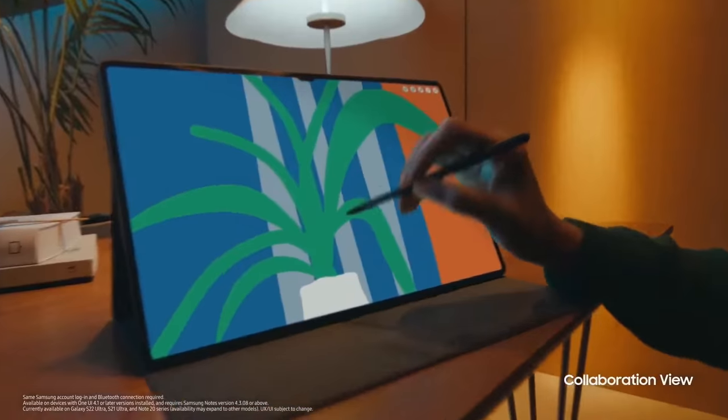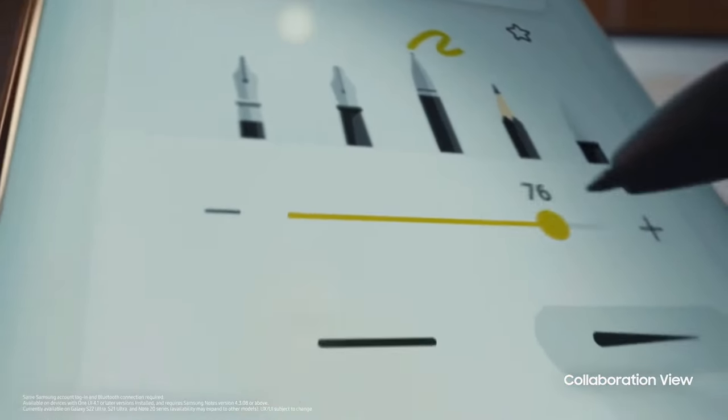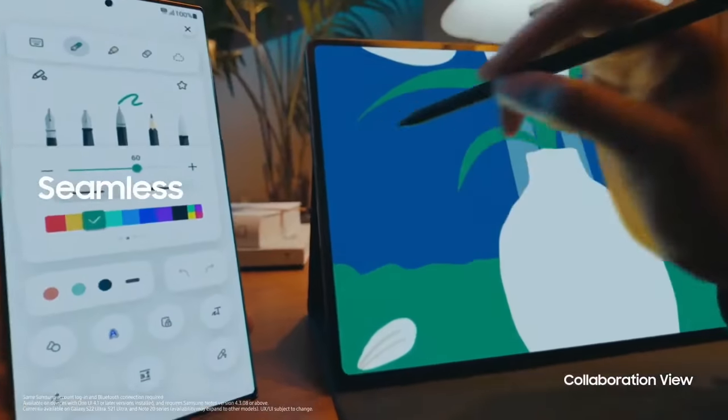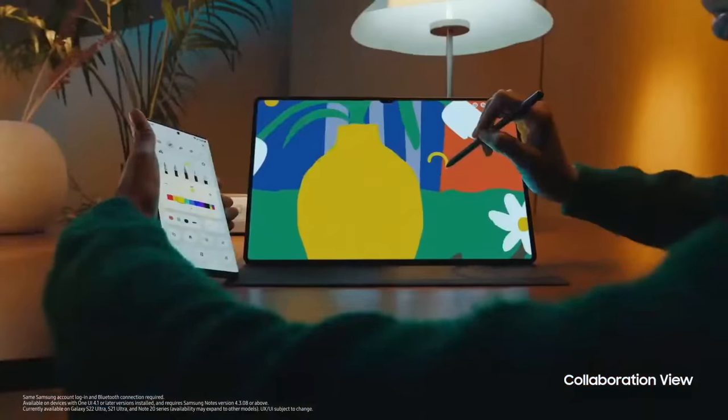Expand your creativity by using the expansive display of your Galaxy Tab as your canvas and your Galaxy smartphone as a palette. This seamless interaction between Galaxy devices helps bring an analog feeling to your digital experience.